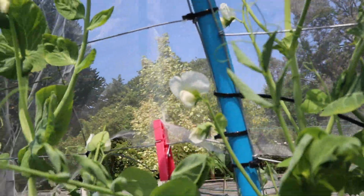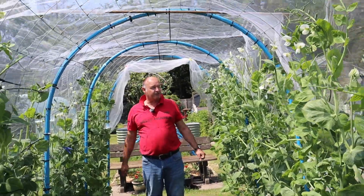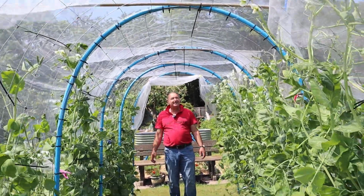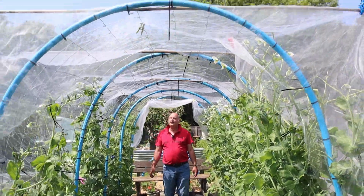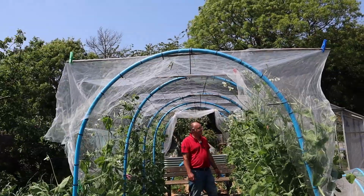There is, and it's lovely because it is actually starting to make a tunnel, isn't it? It is. A green tunnel. The canes are sort of like a little shawl over the top. Yeah. A pea bonnet. A pea bonnet, yes, yeah.